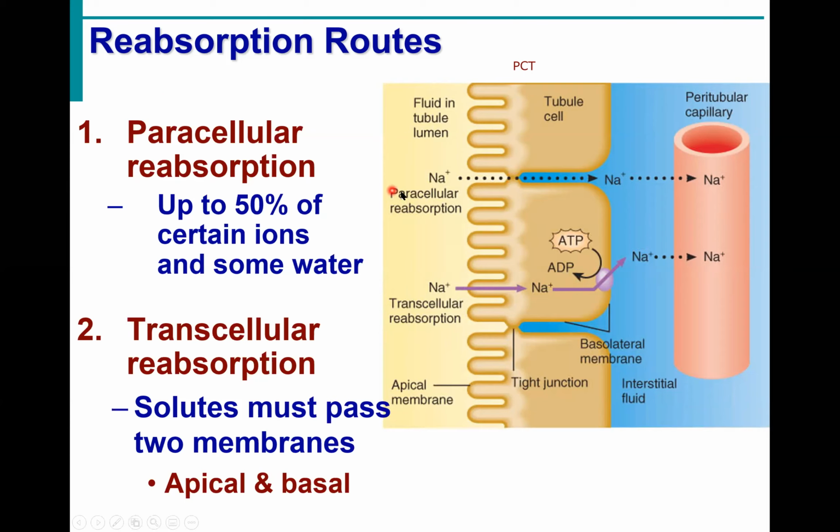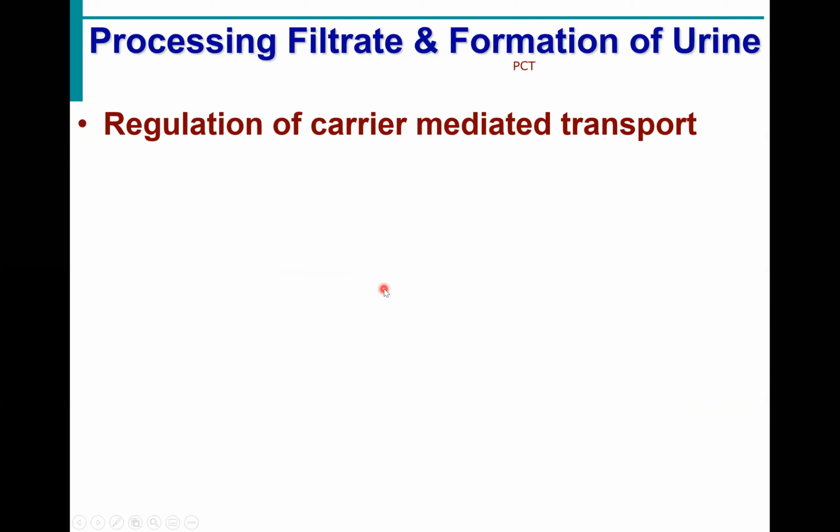All right. So two ways for things to get through. They can go through the cells, and if you go through the cells, you have to pass two membranes, or you can sneak between the cells. Those are going to be the ways that we're going to get stuff out of the filtrate, out of the lumen of our tubule, and back into our blood.